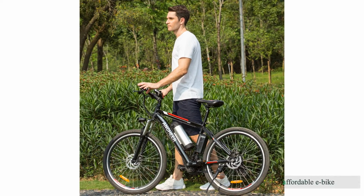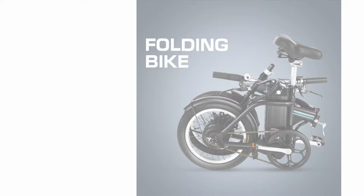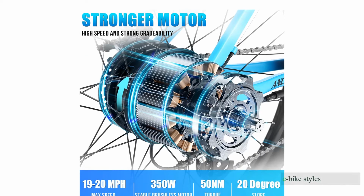Looking for an affordable e-bike? We exhaustively researched the best reasonably priced e-bikes and bought the top 8 to test and compare side by side. Our diverse selection includes the full spectrum of e-bike styles.